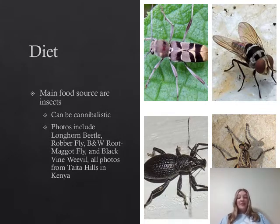One interesting thing about these frogs that I did not know before researching them is that they can be cannibalistic. So these frogs quite literally have been found to eat everything and anything they possibly can, which sometimes includes each other.